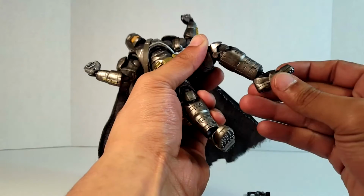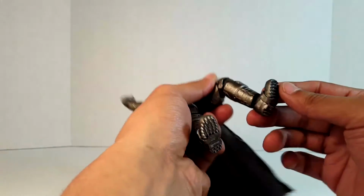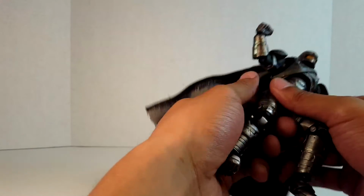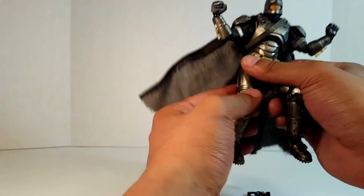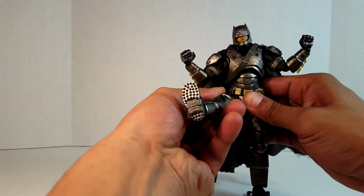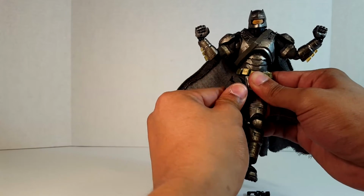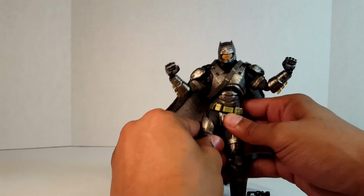I really like this one. There is a little bit of a ball joint showing. It's a little gappy right there at the foot. But we do have some toe pivot with some spiky shoes, which is totally like the Armored Batman. The paint application is perfect. You do have the double jointed hips for the extended range going upward. That's not something that I think we have to worry about with Armored Batman. He didn't do anything that was too incredibly acrobatic.